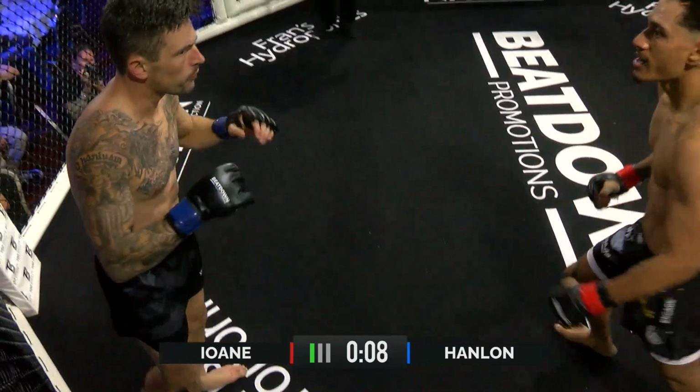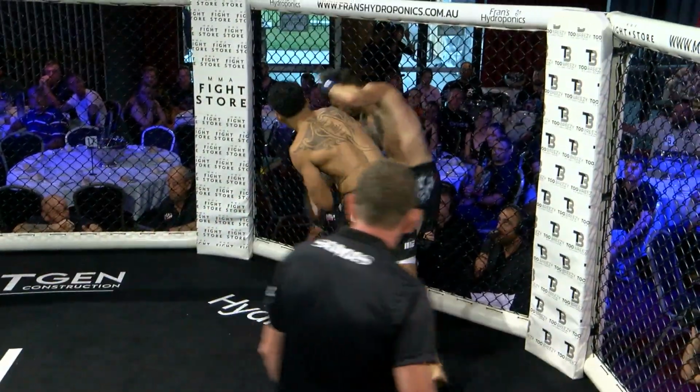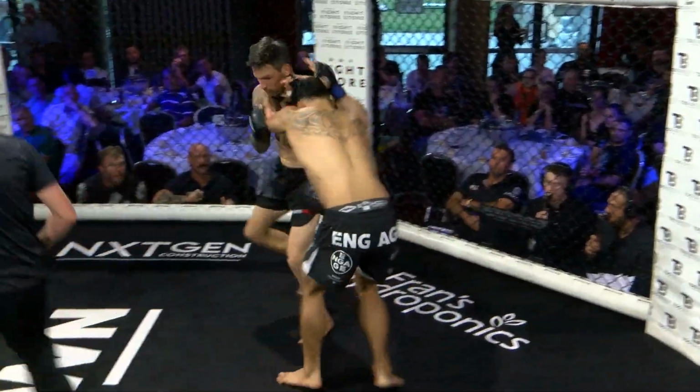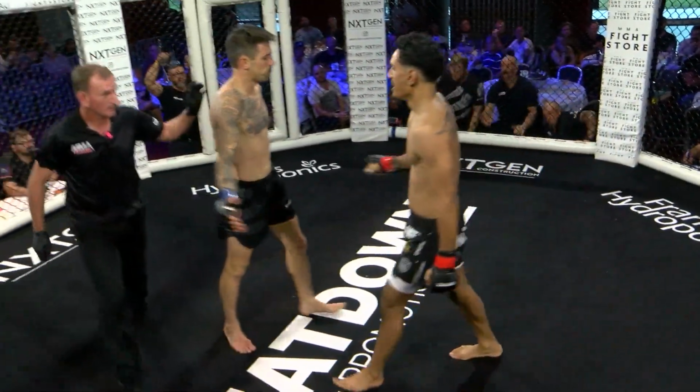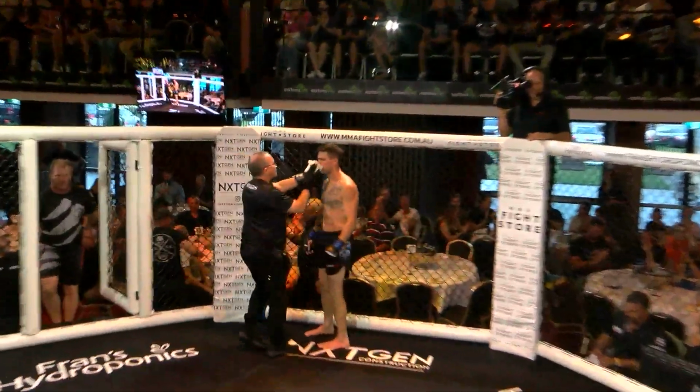There's that kick on the open side. Ioane gives him a nod. Another knee. Ioane seems to have him exactly where he wanted him. What a great round. Shaping up to be a fantastic fight.